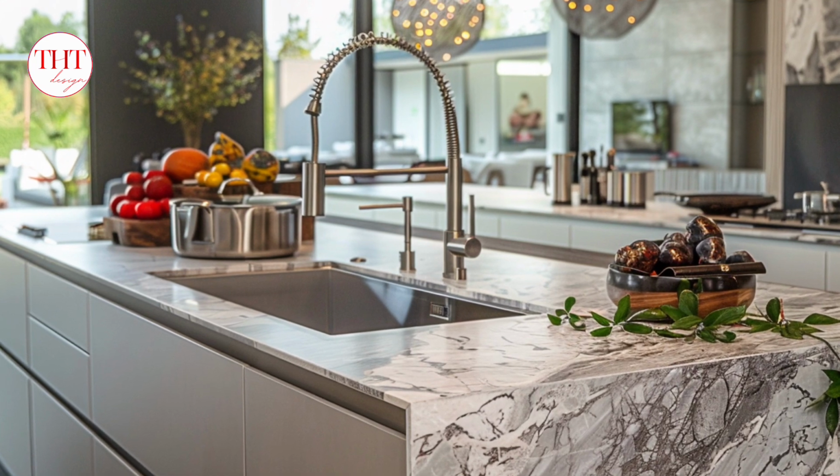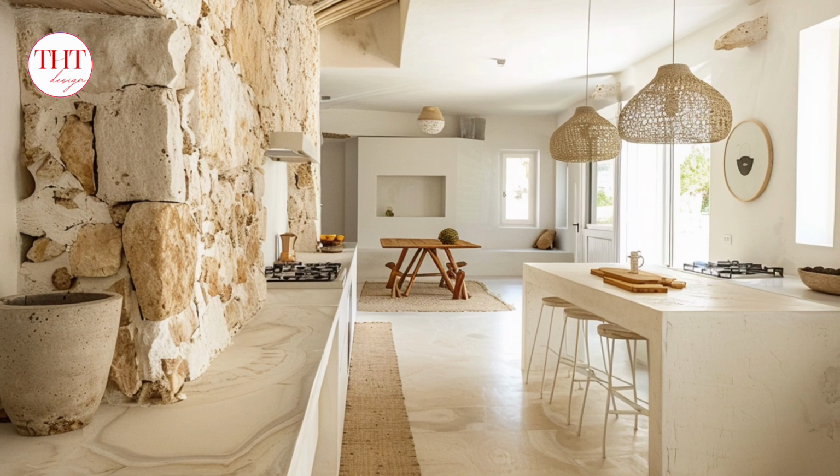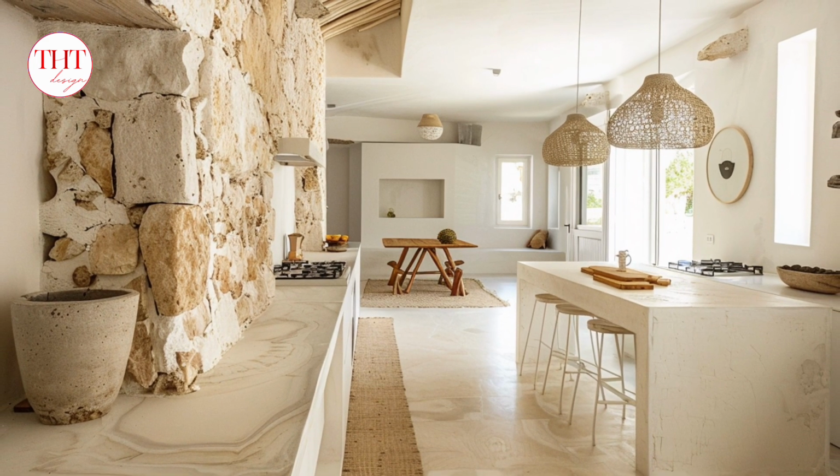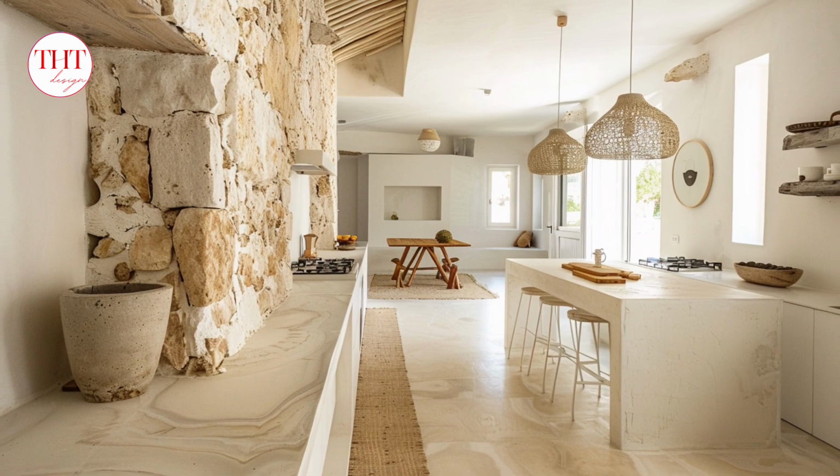By following these steps and personalizing your vision, you can create a stunning white stone kitchen that is both beautiful and functional. It will become a space you love to cook in, entertain guests, and create lasting memories.